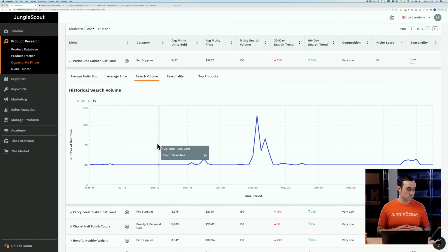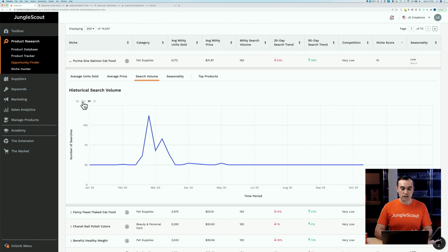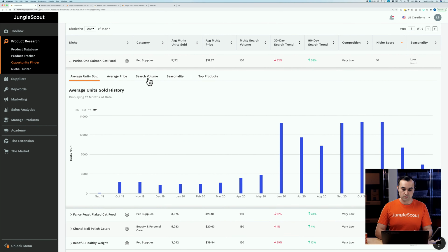Next up, we've got search volume. So this is the search volume on Amazon itself. And that is always really quite interesting to see. You'll see there was a bit of a spike here during sort of March to April 2020. And this can be a good indicator of seasonality or a product that is trending. So trending up is good. You don't necessarily want to see it trending down and less people searching for it. Keep in mind as well, with a lot of these, you can actually change the date range that you're looking at here from like 1 month up to 2 years. So keep that in mind with all of these different sections.